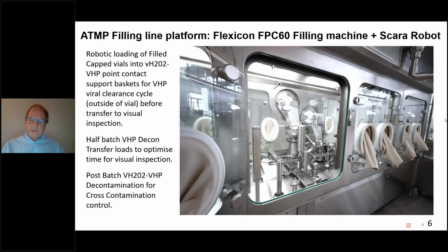What you're seeing also at the end of this is a walk-in beam feed on with IPC, which is 100%. At the end of the walk-in beam, the SCARA robot picks up the vial and places it into a point contact racking system to separate the vial surfaces to allow complete VHP exposure. So the whole series of racks are loaded up, placed in the VHP chamber, decontaminated, and taken through safely to visual inspection. The two half batches are done, not to overburden visual inspection. So basically, when you've filled half the batch, that's VHP'd out. The empty chamber is VHP'd waiting for the second batch while you're still filling, and then the process is continued.